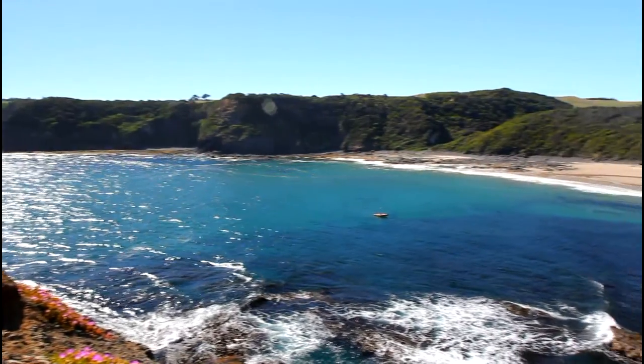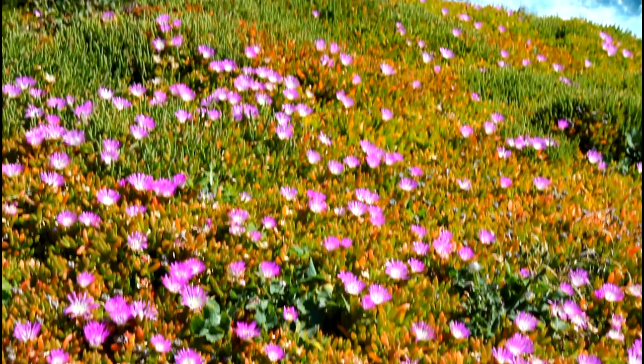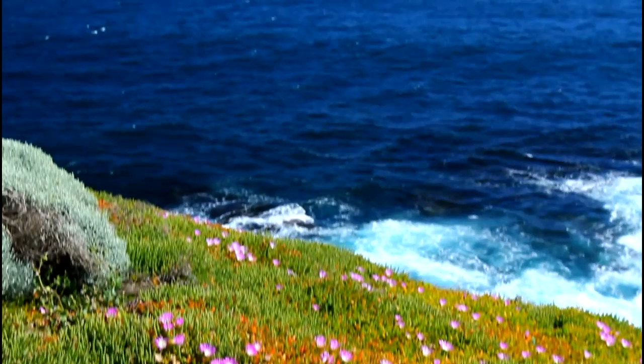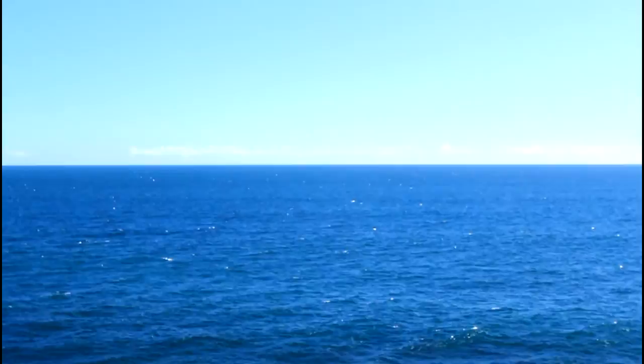Just look at the view we're getting from this windswept peninsula. Absolutely incredible. The sun's out, but the wind is icy. What can you expect when there's nothing in between ourselves and Antarctica?